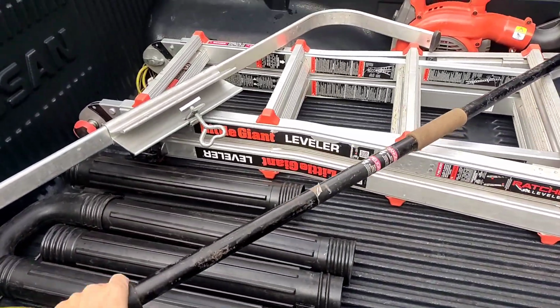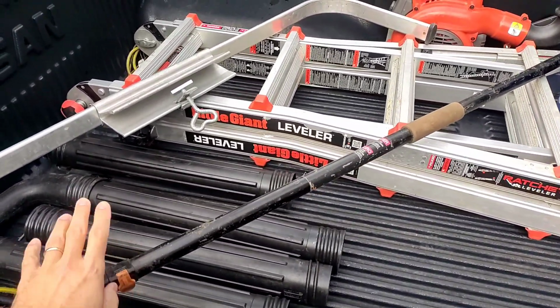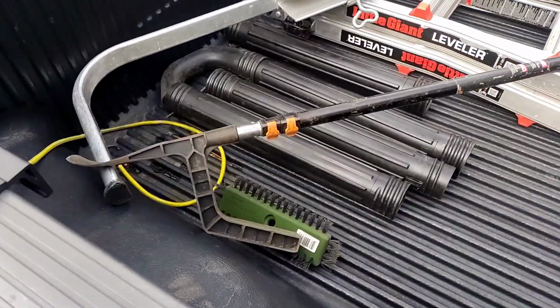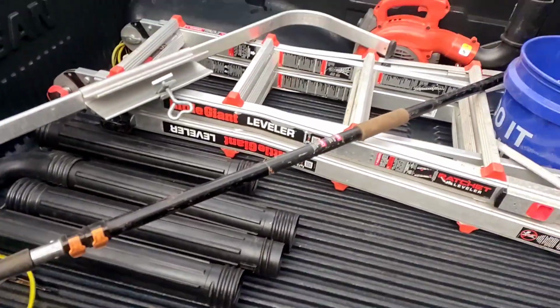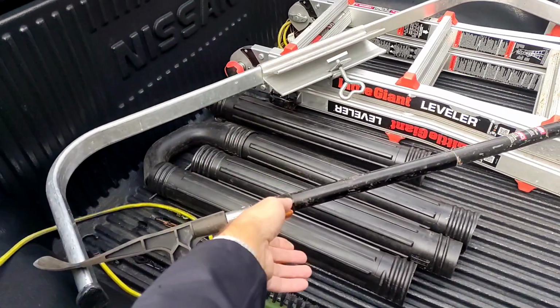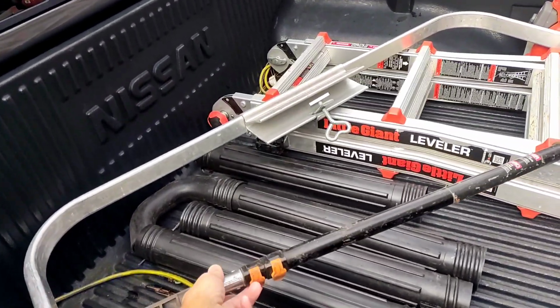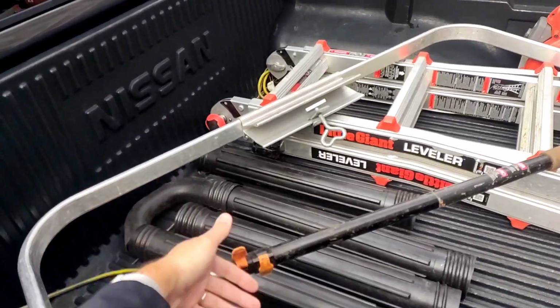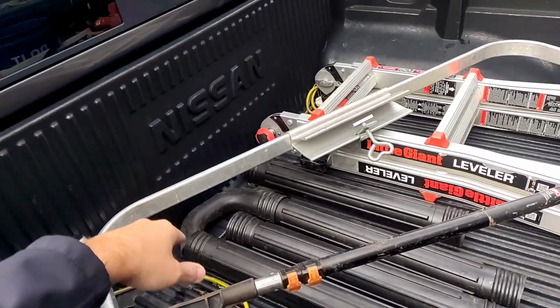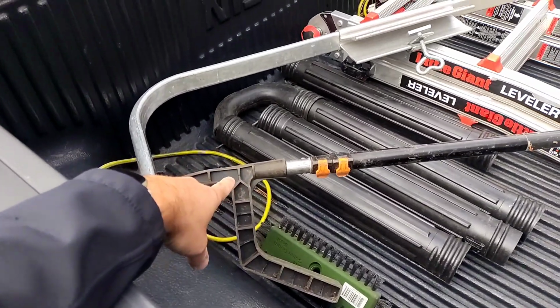We have the Extender Reach extension pole. This has been awesome this year. We got it over the spring, and I'm never going back to the old cheap one we had. This one was not super inexpensive, but I love these right here. Just makes it so quick and easy to open this up, slide out this extension, close it, and I just keep working.